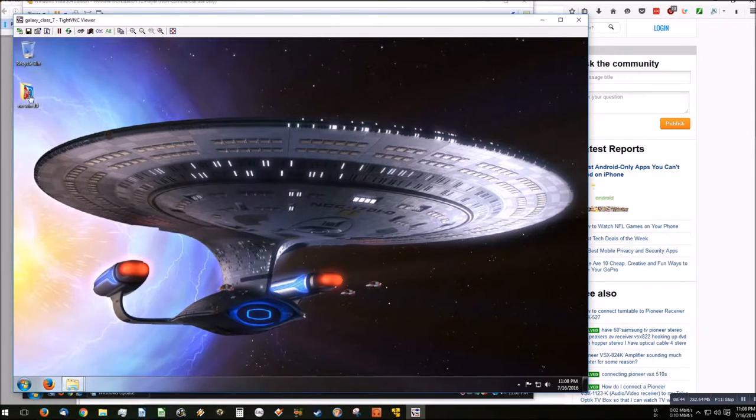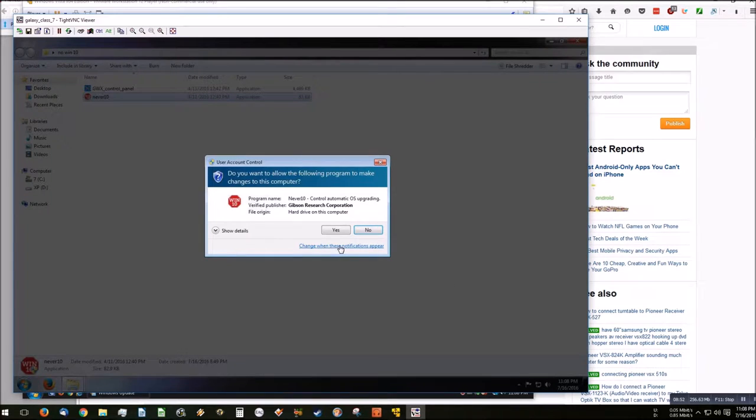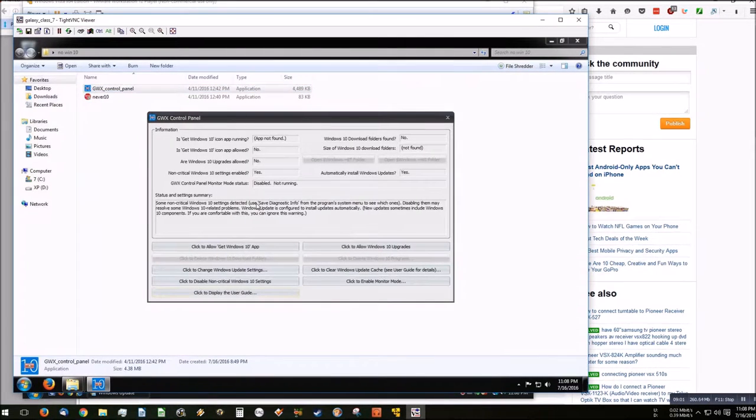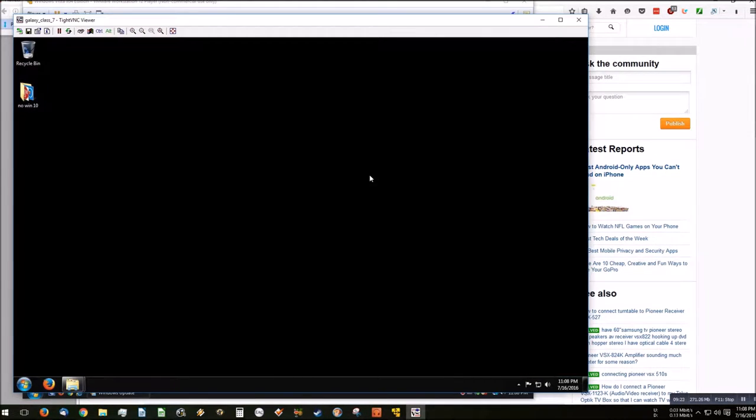And what's funny, if you notice here, I don't want this to upgrade to Windows 10, so I actually loaded these two programs into memory. This one's called Never 10 from Gibson Research. It actually disables the Windows 10 upgrade. And GWX Control Panel goes a little bit further. If your computer's already automatically downloaded the install files, you can delete them from here. You can delete the updates in Windows related to Windows 10. You can do a few more things. So those are two programs I like to run to prevent Windows 10 from installing.